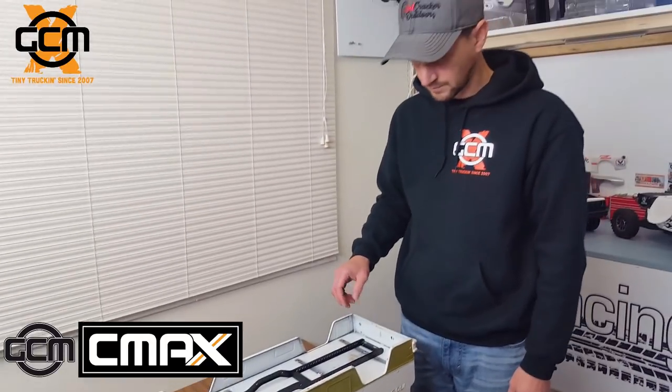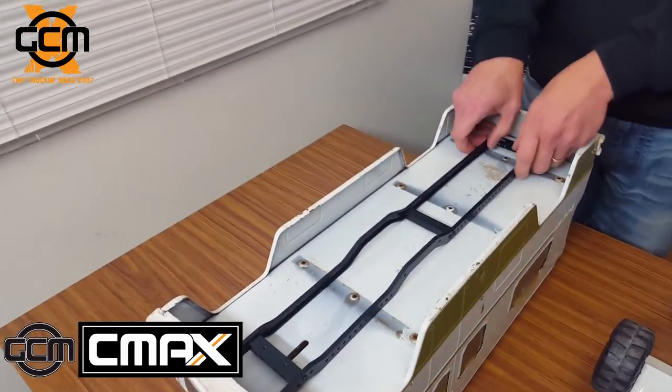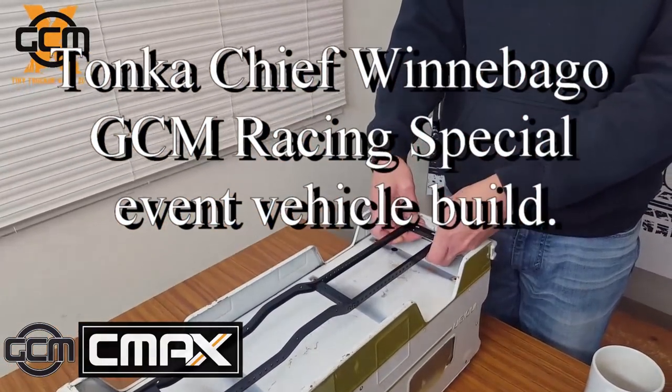Mm-hmm. Yeah, other than that, it'll fit no problem. Now we've got to wait for the axle, set up the leaves at the proper place, and then we'll be able to figure out exactly where it goes. Yeah.